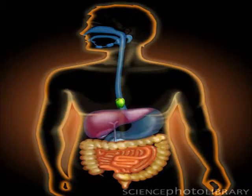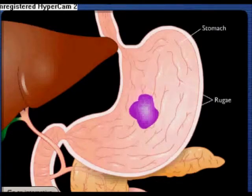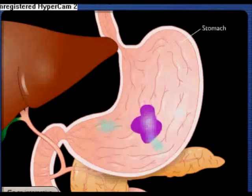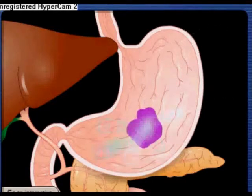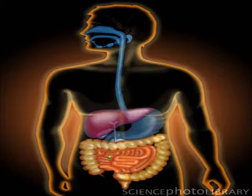Next is the stomach. It has three important functions, which are storing the food you've eaten, breaking down the food into a liquid mixture, and slowly emptying that mushy food or liquid into the small intestine. The liquefied food now exits the stomach and enters the small intestine, which is about 6 meters long. This is the major site of nutrient absorption.